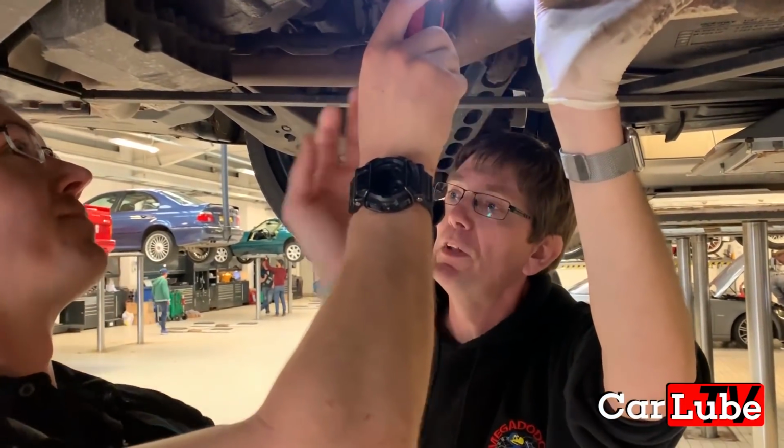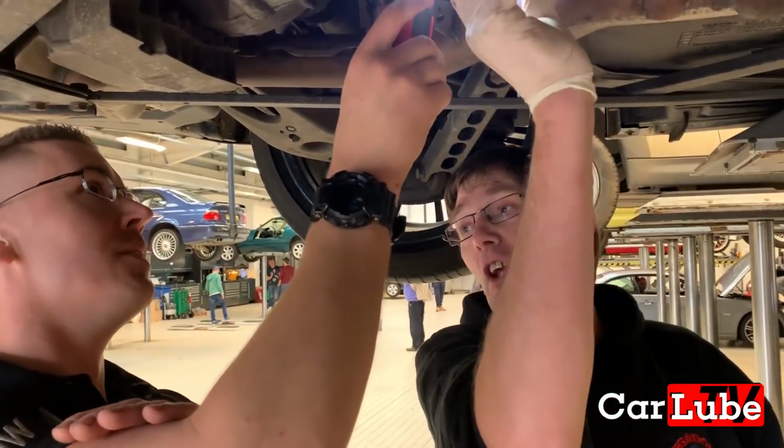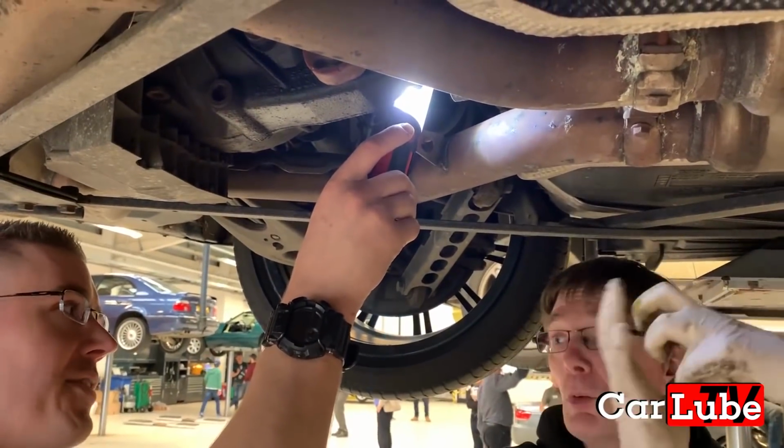There's a UJ on a spline on the end of that. And when I was getting this off to change the flange, I was fully expecting it to move, and it didn't. No.